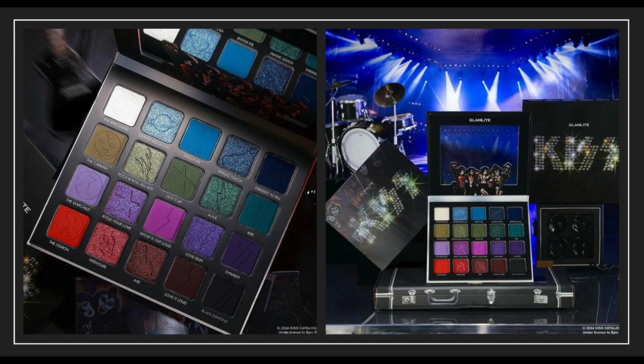Now my lovely friend Buttons, thank you so much, actually reached out to some friends of hers who are into the overall rock metal genre, and she asked their opinions on this, and they generally said yeah, the colours made sense based upon the band members' personas, which I'm like, okay, that's cool. For instance, we have the Demon, which is the row of reds, Starchild, which is purples, Spaceman, which is blues, and Catman, which is green.